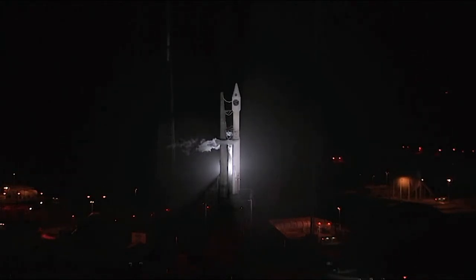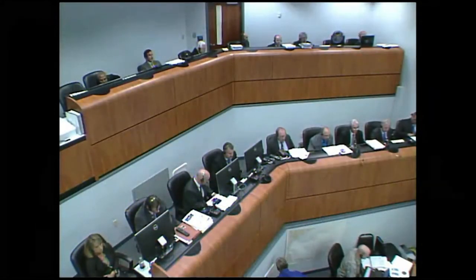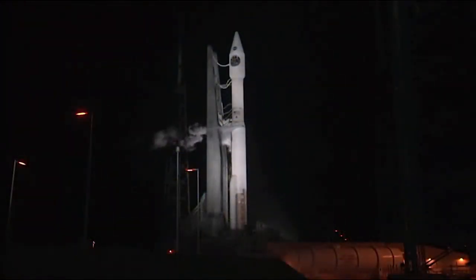Atlas systems, propulsion, go. Hydraulics, go. Pneumatics, go. LO2, go. Water, go. Sensor systems, propulsion, go. Pneumatics, go. LO2, go. LH2, go. Gas, go. Electrical systems, airborne, go. Ground, go. Facility, go. RFFTS, go. Flight control, go. Instrumentation, go. Comm, go. Timer, go.